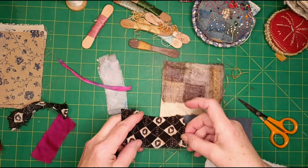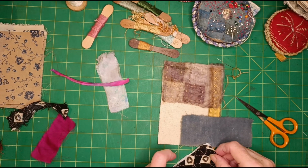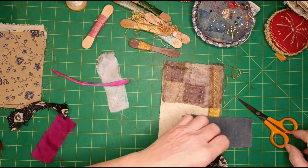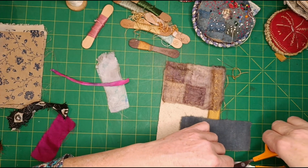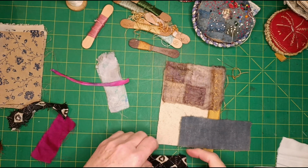Oh no, I will use that. I use that end. So I just want to stiffen him up a bit, give him a bit of backbone. I'm going to tear a bit of the old sheet.